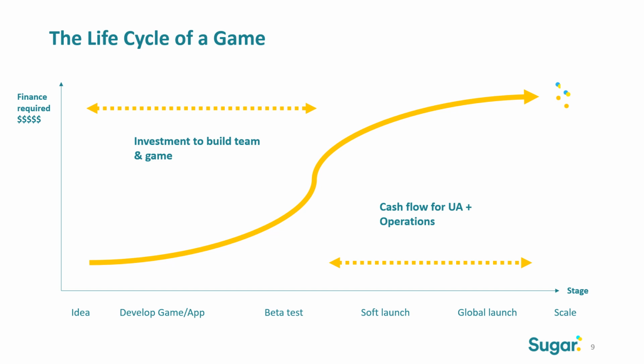Before we move into the next piece of the presentation, I think it's just worth breaking down the life cycle of a game or a game studio into two distinct pieces, because it will help map out what type of funding is right for you at which stage.